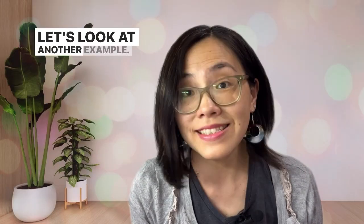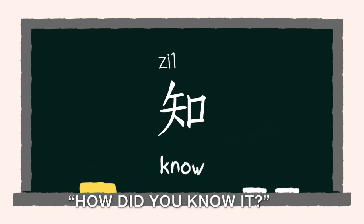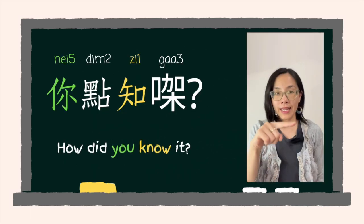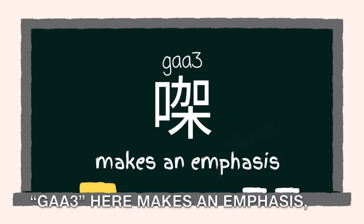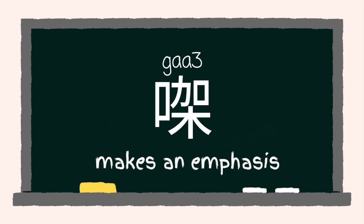Let's look at another example. 知 means know. If we want to express how did you know it, we will ask 你點知㗎? The literal translation is you how know. 㗎 here makes an emphasis, which shows that the speaker is being surprised.